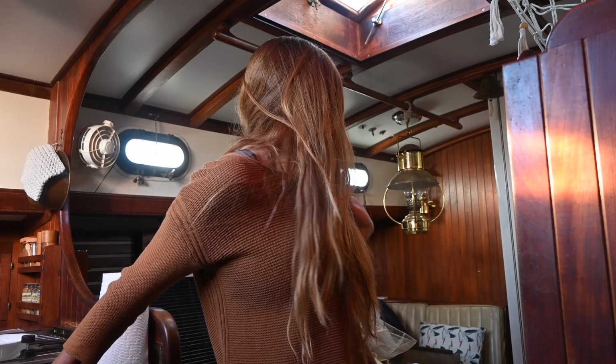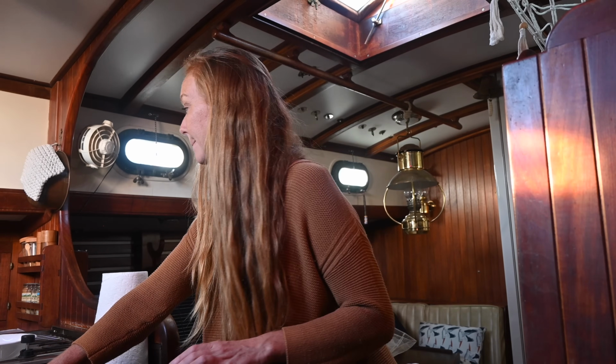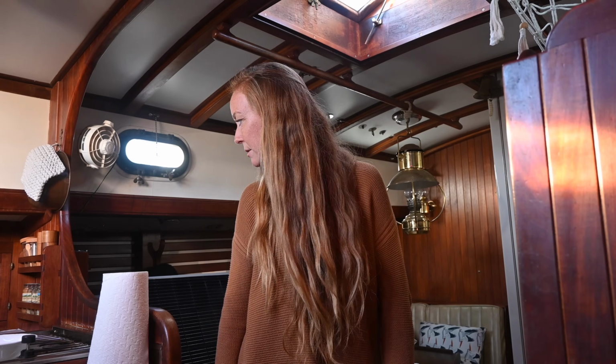Alright, I've got to get stuff off the boat. I don't even remember what I was getting off the boat. I'm leaving Starlink because I'm not going to have Starlink on, but I want my guitar and I want my ukulele. Maybe I'll leave the ukulele. I forgot why I came here.